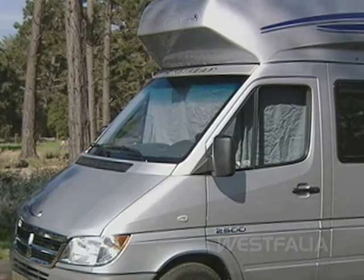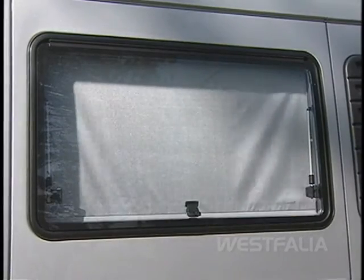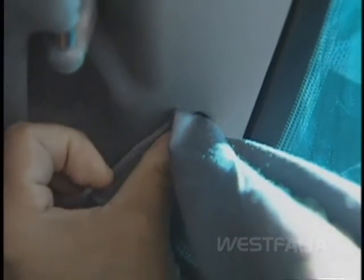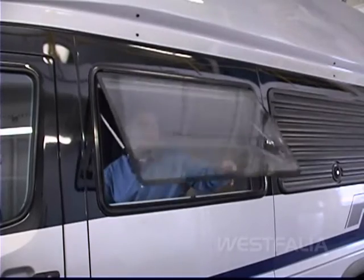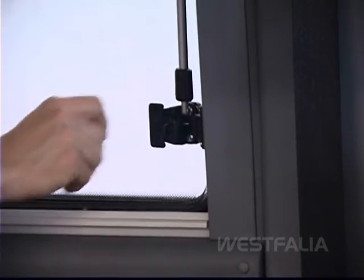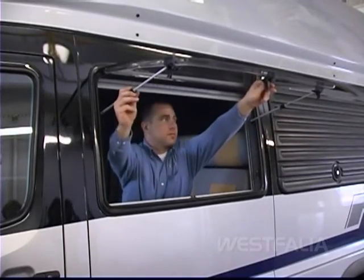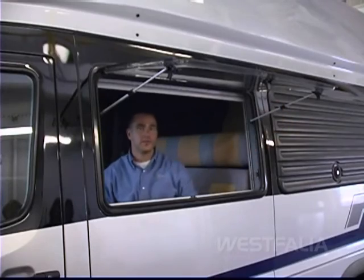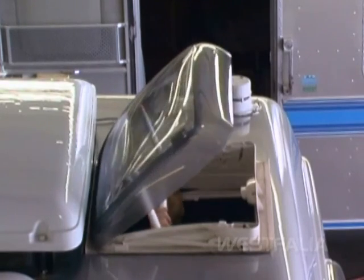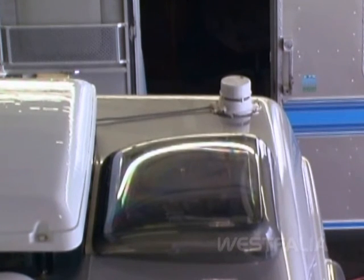The Westfalia offers window blinds and screens to allow maximum privacy, ventilation, and protection from the great outdoors. The cab curtain hangs freely from press studs. The dual pane tilting windows can be opened 90 degrees. Simply fold out the catch lever, tilt the window to the desired position, and turn the sleeve on the support bar to fix the window in place. Always remember to close and lock all tilting windows and roof hatches before moving the vehicle.